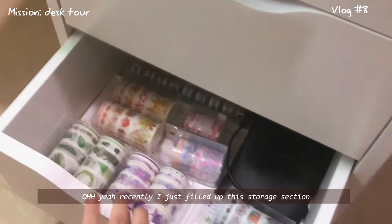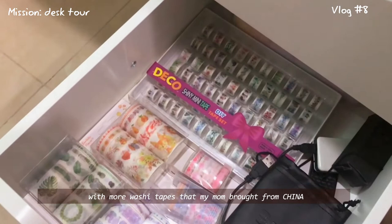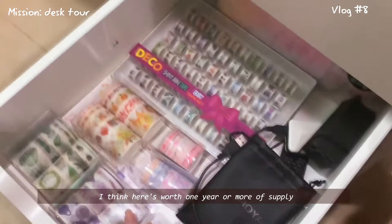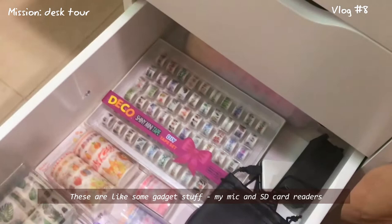Okay, going down. Oh yeah, so recently I just filled up this storage one with more washi tapes my mom bought from China. So I don't have to buy any more washi tapes. I think this is like 1 year of supply, or more than 1 year. And this is some gadget stuff, my microphone and also SD card readers. Oh, and I have a fluffy pencil box for free.